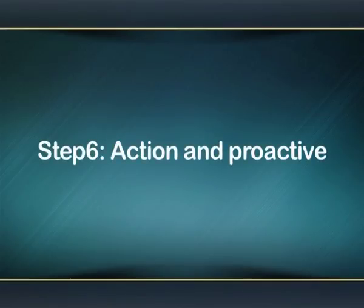And step 6. Action and proactive. When the performance of an SBU is satisfactory, it will be given more autonomy in future planning and treated as the core business. If any SBU is not reaching its goals as against the standards fixed, corrective action must be taken and it must be ensured that the deviations will never be repeated in future.